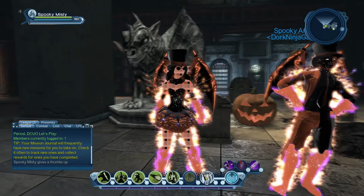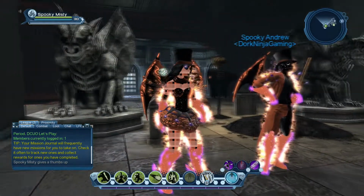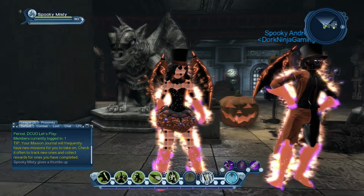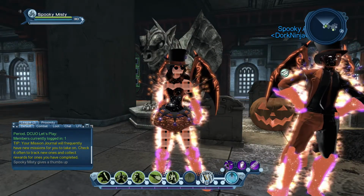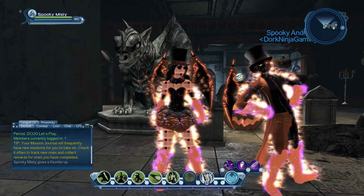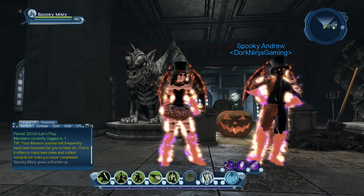And as you can see, Spooky Andrew is also wearing the voodoo hat and shoulders. So we just wanted some cohesion between the both of us. But then for me, I like cosmic gear. With the cosmic, you're able to adjust the colors and get some cool effects. You can play around with that.